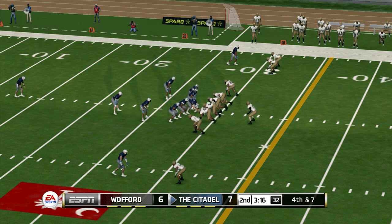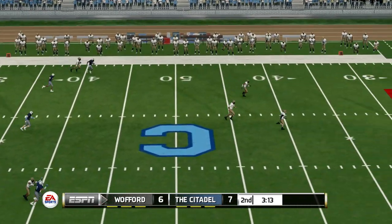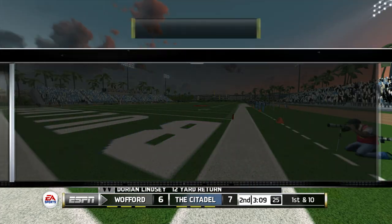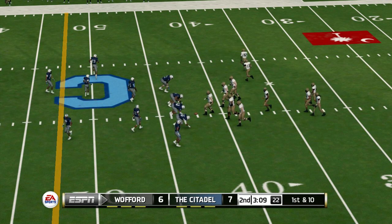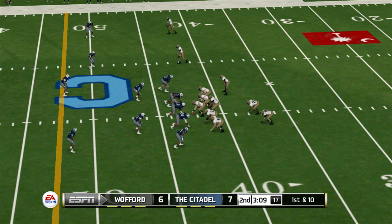Russell awaits the snap. He makes it to the 42-yard line. Every single time this offense has the ball, they're moving the football, but they're settling for field goals. And every time they settle for field goals, I've been watching the defense that they've been facing and watching how they run off the field to celebrate a job well done because they're not giving up touchdowns. That's a bad sign.